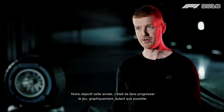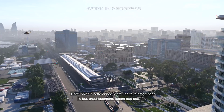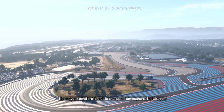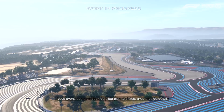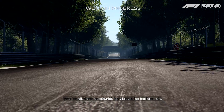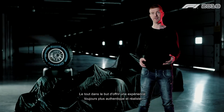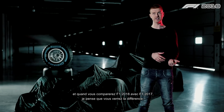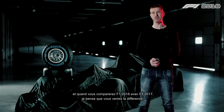Our aim this year was to create as big a visual leap forward as we possibly could. We made improvements to the sky system, the clouds, the atmospherics, or game lighting as a whole. We have much more authentic track materials. We've added a lot more detail to armcos, to rumbles, to fences. Everything's about creating a far more authentic and realistic experience. And when you see this side by side against the 2017 game, I think you'll see a huge leap forward.